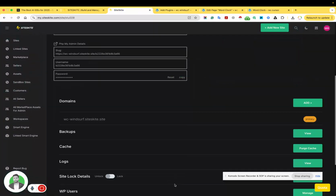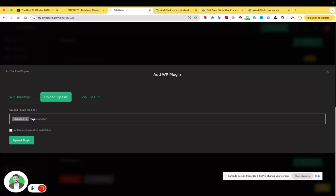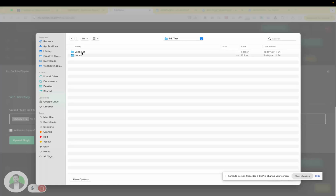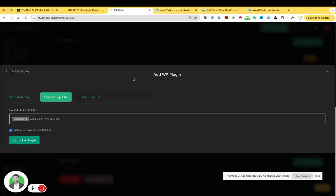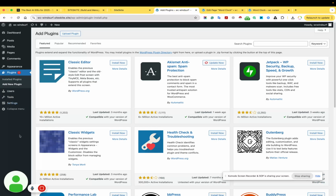I do have an option. I remember it was an interesting option. Yes, from manage plugin, I can even directly add the plugin from here. Yes, IDE test, windsurf, world time zone. Activate the plugin. The best part is Sky can do the basic things, installing plugin, deactivating plugin, much faster than the existing WordPress ecosystem. The experience is very quick. So let's see if I'm not wrong. Yes, it's done. Okay, install plugin.